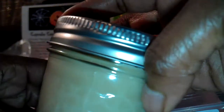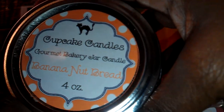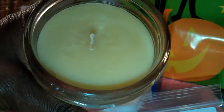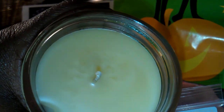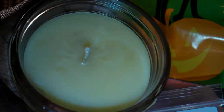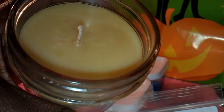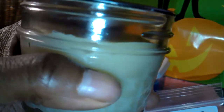And I got a candle. Oh, I'm so excited about this. So here we have Cupcake Candles Gourmet Bakery Jar Candle, and this is in banana nut bread in a 4-ounce jar. And I have to say, I'm so impressed with how good this smells. It's unbelievable to me. This is what it looks like. Oh my goodness, it smells so good. It smells authentic. It smells just like a banana bread that is baking in the oven or that was just taken out of the oven. It has warmth to it. The notes are perfect. I hope that this candle burns well because I really want to enjoy this one. Oh my goodness, I like that.